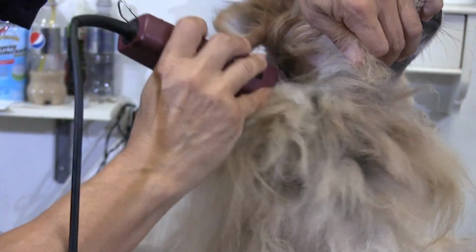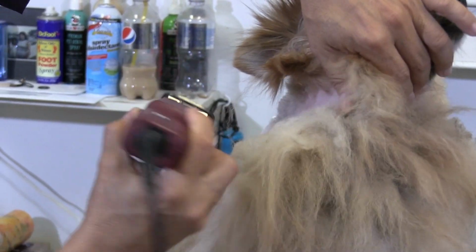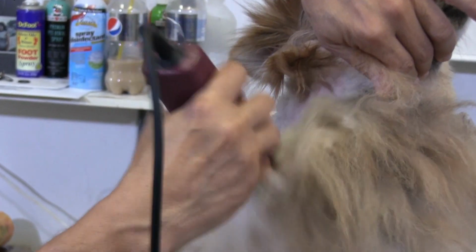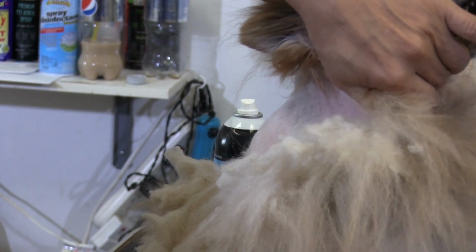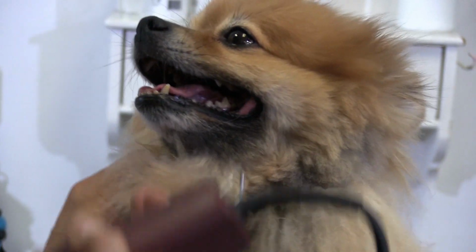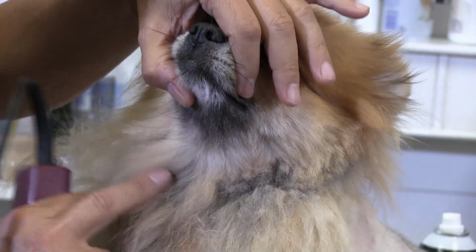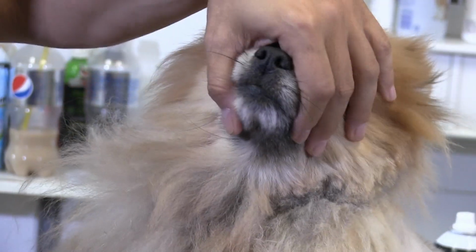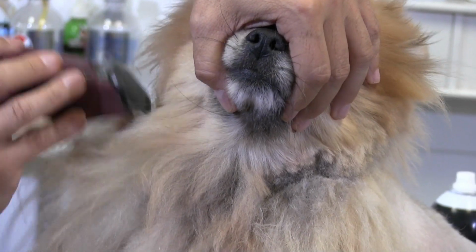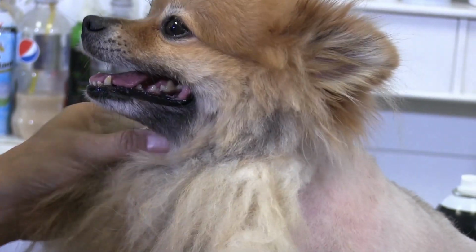A lot of times, the reason why I'm lifting her head is because I'm trying to create a flat surface here. With her head cocked down, it's congesting her neck area and her skin, and I'm trying to get a flat surface because this area right here, you groomers know what I'm talking about, there's not a groomer out there that hasn't cut the skin right here, right guys? We know that, so I'm trying to avoid that. So that's why I'm coming back and forth and trying to bring it all together.